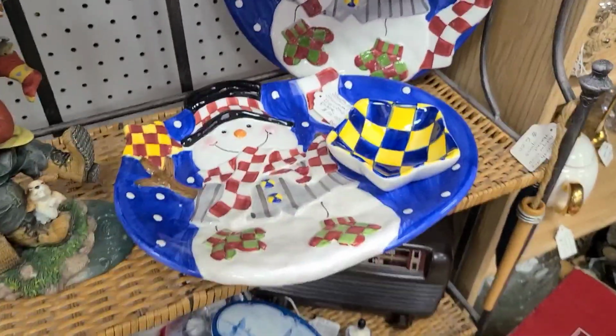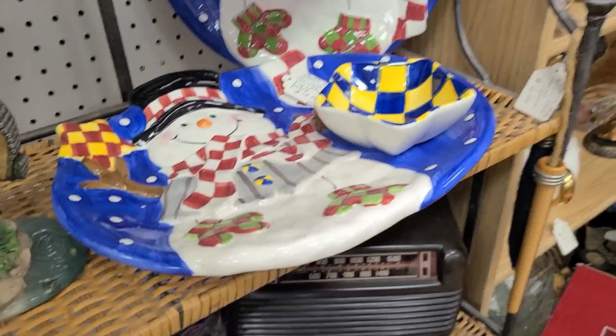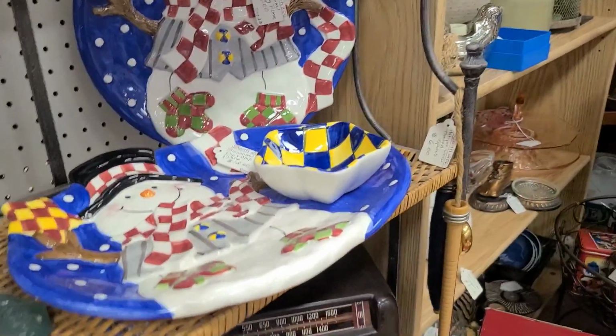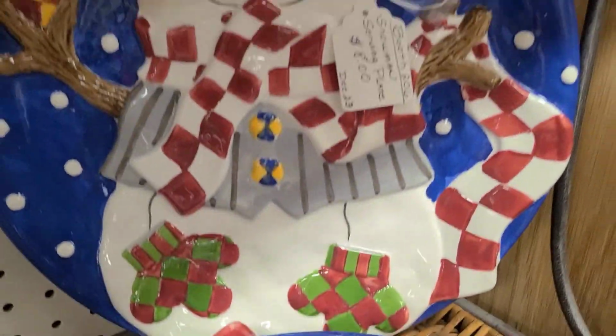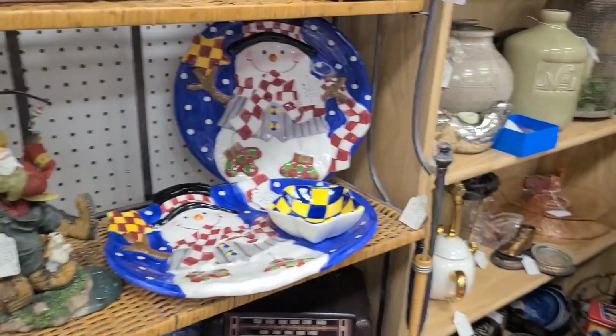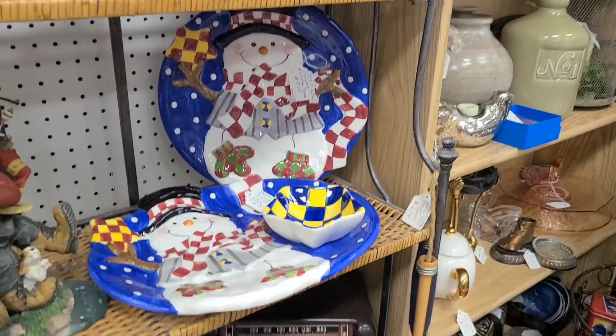This has nothing to do with glass, but it matches my cookie jar. In the Raleigh Antique Mall video that we did, we found the mug that matched. And here we have a chips and dip plate that matches, and this is a serving platter. Oh, they're only $12 and $8. They're cute.